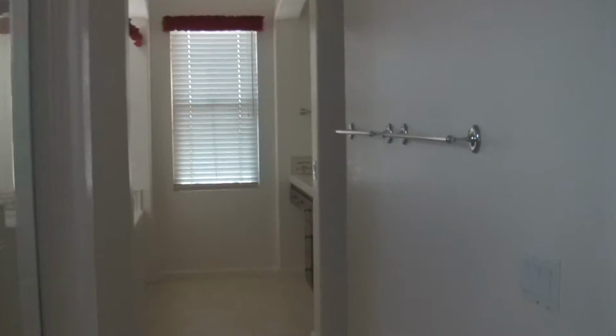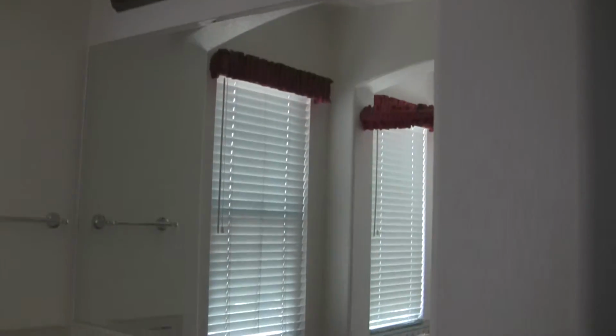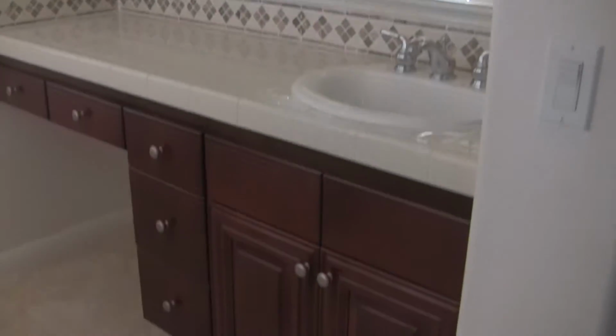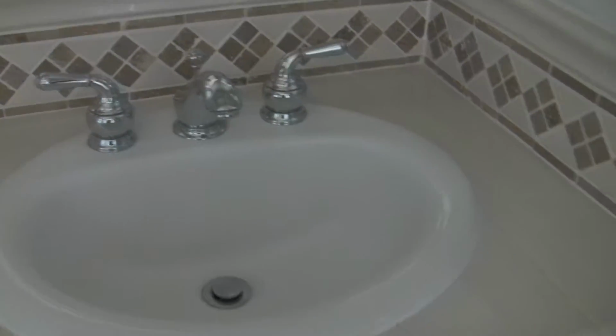It's the bathroom. First vanity area. All these cupboards have been wiped out. That sink was cracked when we moved in. Here's the shower. All nice and clean.